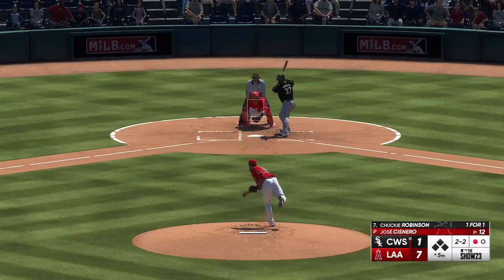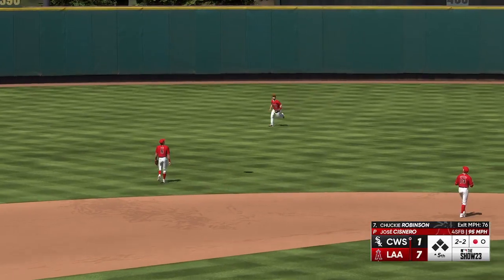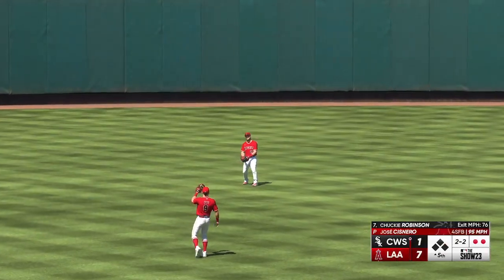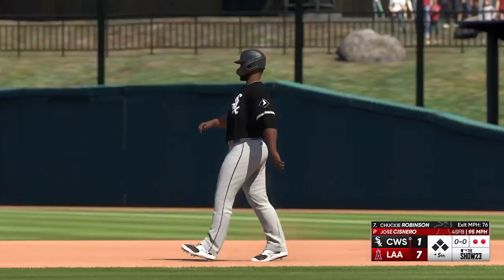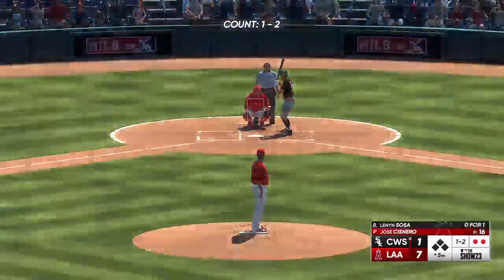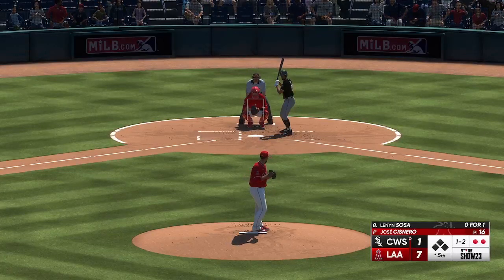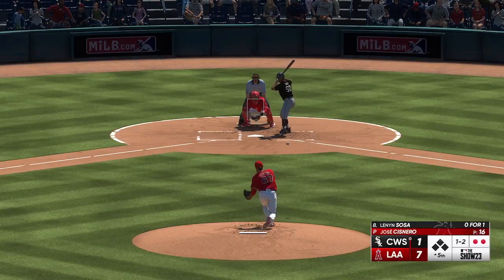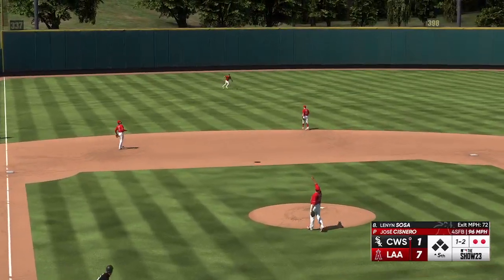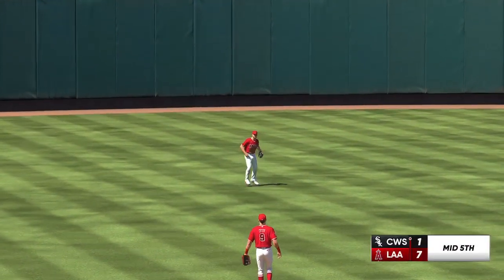Righty to the plate. Puts it in the air out towards left center. Trout right there to make the grab. And there are two down. Now batting, next to hit, Lenin Sosa. He hit into a double play his first time up. The pitch. In the air to left center. Ward drifts towards it. Makes the catch, inning over.